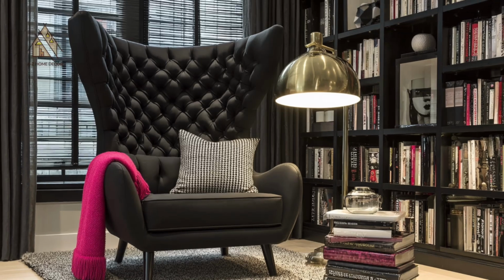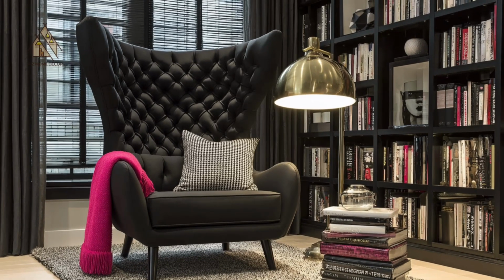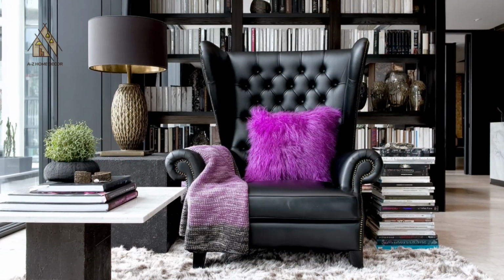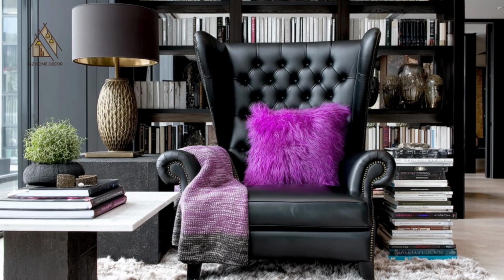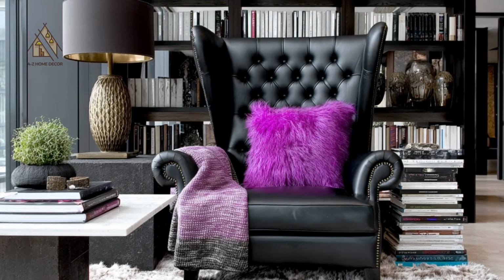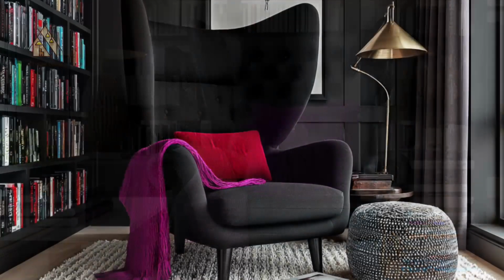Be mindful of reflective surfaces. A glossy black cabinet under harsh light can feel jarring. A mirrored table might double the clutter. Use reflection strategically, not liberally.